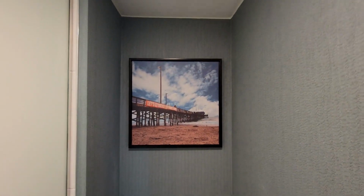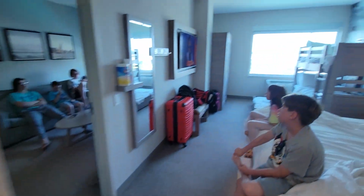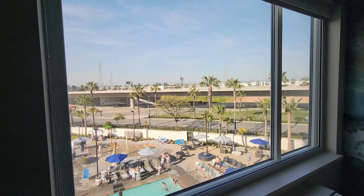It's a very clean hotel. Everything looks really clean. All the linens smell good. Everything's in good condition. Yeah, that's our hotel, the Cambria.